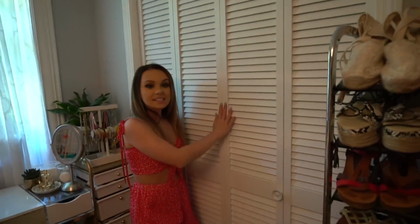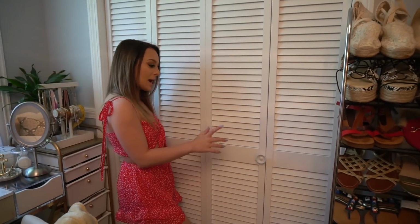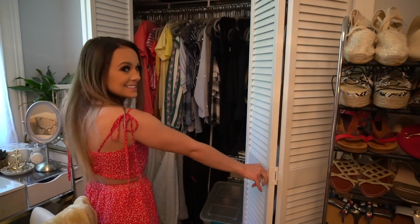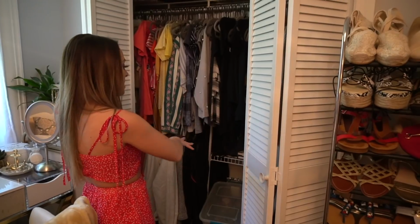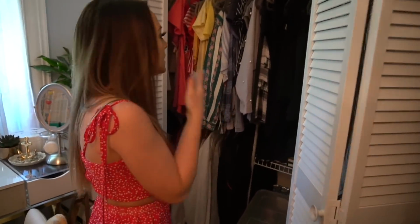Going over here, this is my closet. Very, very tiny, and you guys wanted to see a closet tour as well, so I'm not really sure how I'm going to do that. I have these bifold doors that open up like this into my tiny little closet. Underneath is kind of messy, just because I have to put a lot of stuff in there that I don't want to be seen anywhere.